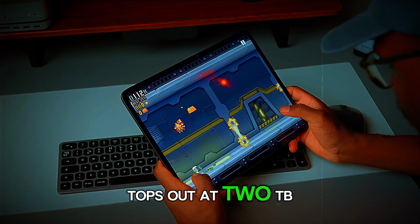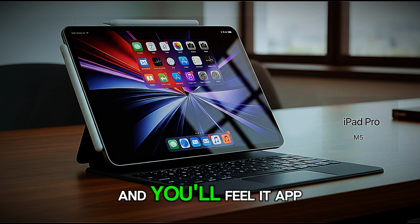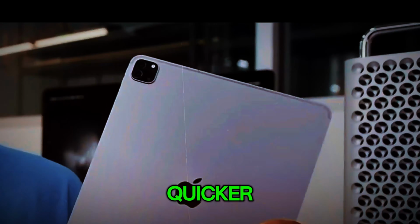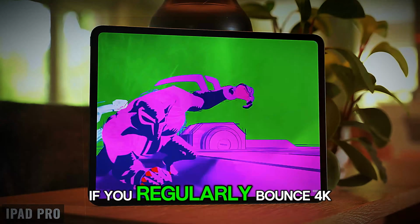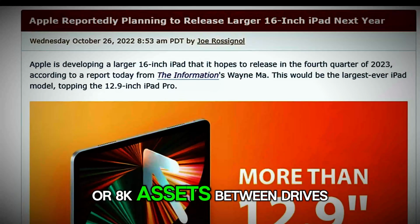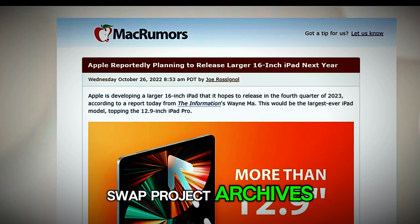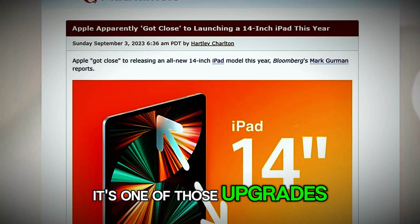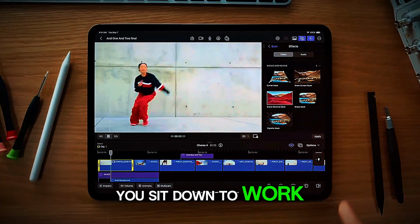Storage tops out at 2TB again, but the internal SSD is faster this generation and you'll feel it. App launches snap, massive photo libraries load quicker, and transferring multi-gig video files doesn't drag. If you regularly bounce 4K or 8K assets between drives, work off external SSDs, or swap project archives, the improvements compound across your workflow. It's one of those upgrades that won't scream in a spec sheet but reduces friction every time you sit down to work.